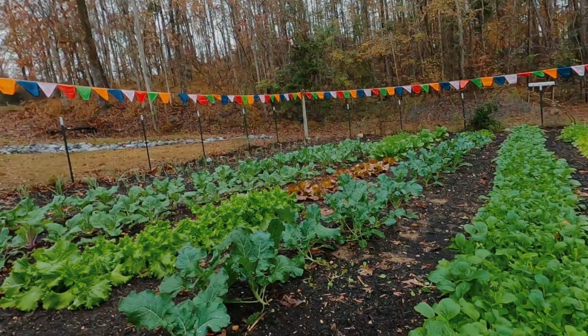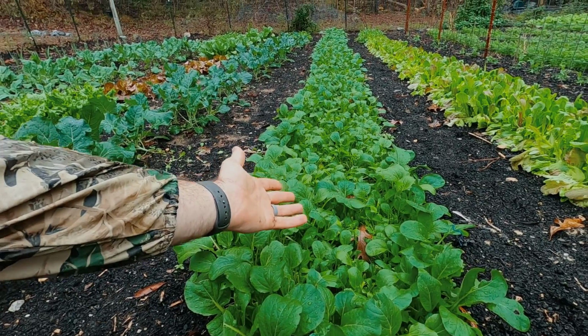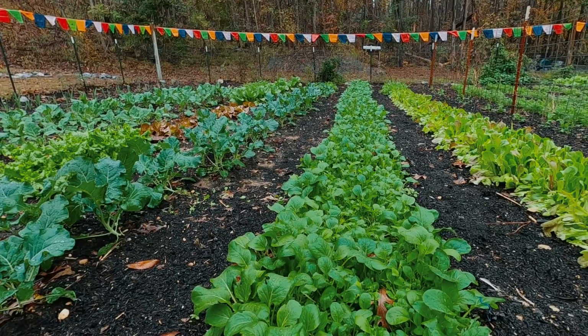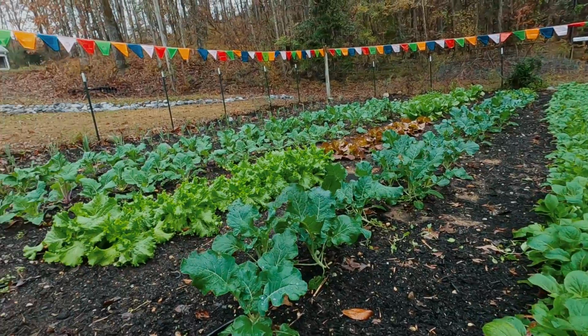Y'all look, that tatsoi where I cut it is already, can y'all see it? It's already coming back. And that was, gosh, 3 or 4 days ago. That is so awesome. I think I'm gonna cut us some lettuce and have us a salad today. I mean, lettuce got it, go look at it.